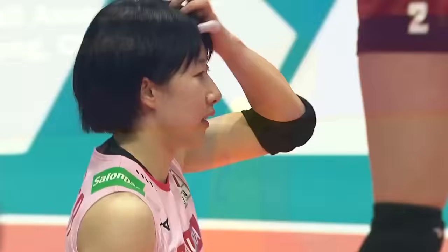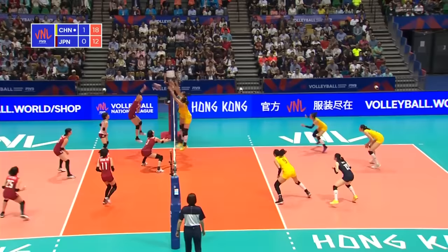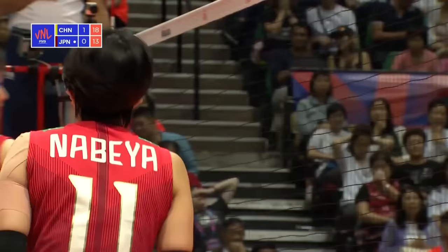Kabata's been brilliant. Absolutely fantastic in defense for this Japanese team. The libero. Good pass from Nabea. Not a great set from Seiki, so another chance for China. Tidied up. Brilliant. Kabata again. Oh, sensational from Japan. That was fantastic play. Classic Japan. Nabea with the kill, but plenty going on before that.